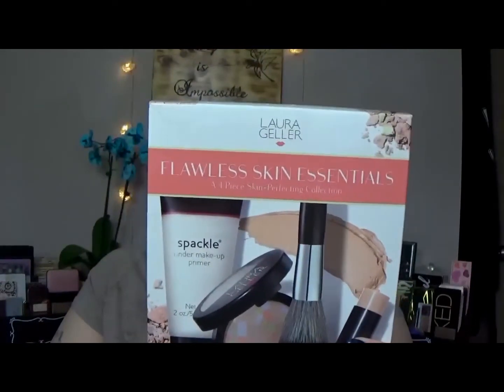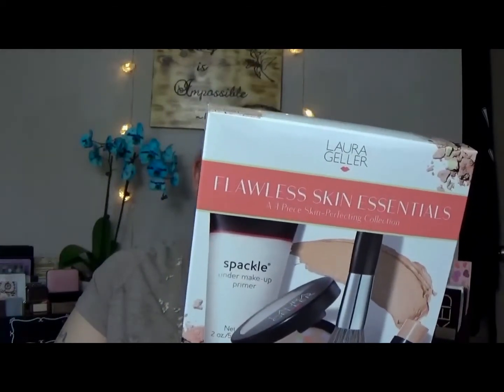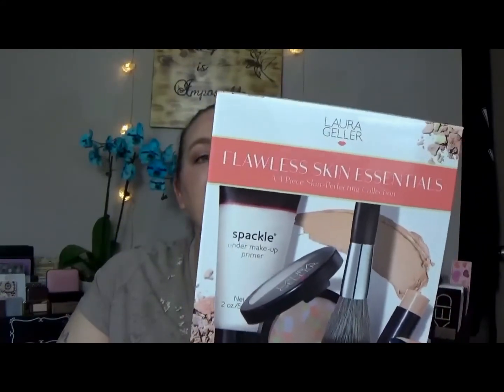Now, I did say this is a collective haul and that the stuff was bought before the low buy. So this is something that I cannot get in Canada. When it came on Haute Look, I had to pick it up. Love Haute Look. This is Laura Geller's 4-piece collection of skin essentials to put your best face forward, skin perfecting products working together to reveal a flawless natural complexion while nourishing skin from the inside out. This was $25. I could not pass this up.